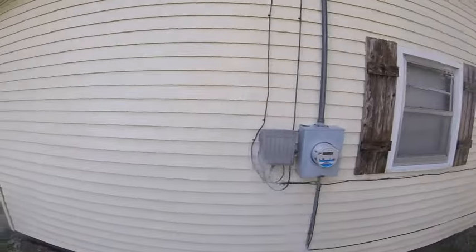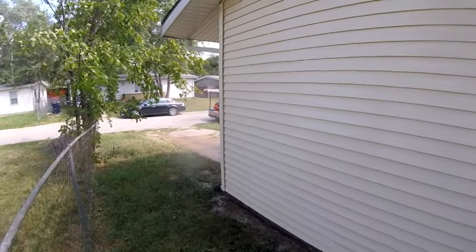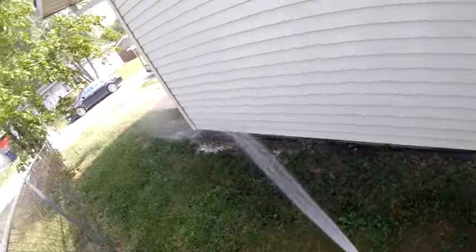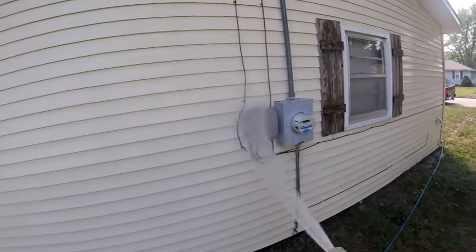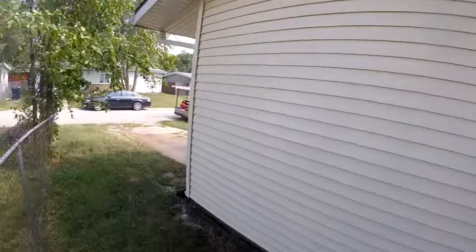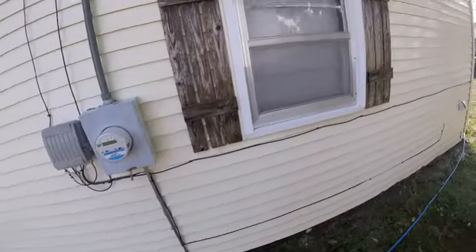Paint or stain. Stain or paint. I don't know why there'd be any of that back here. Oh, maybe from the shutters, I don't know. This side rinsed really well. Not much. Other than that, stain rinsed off good.